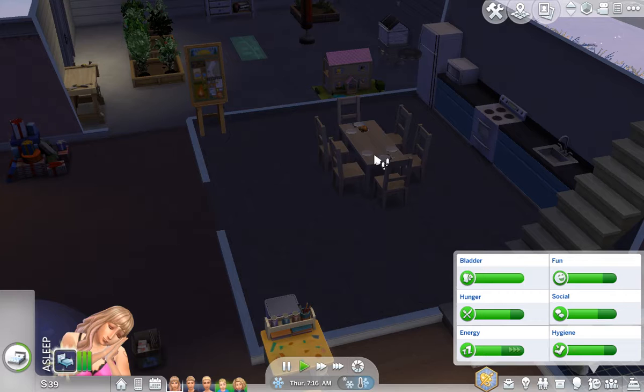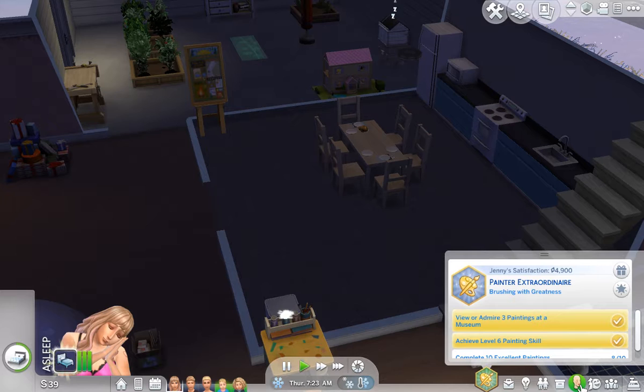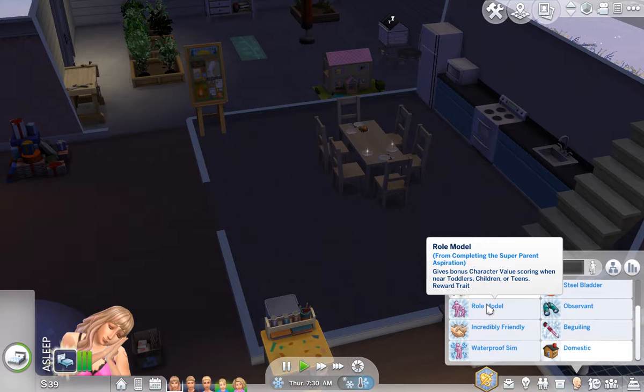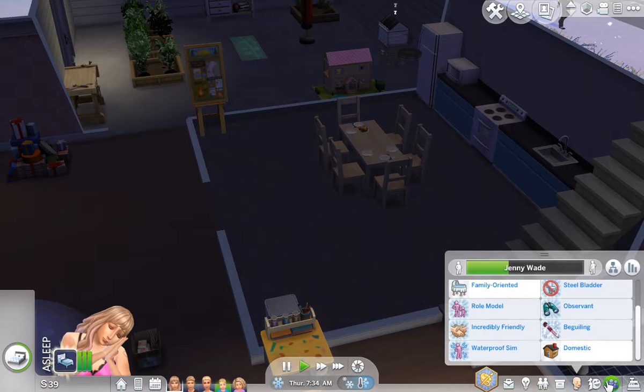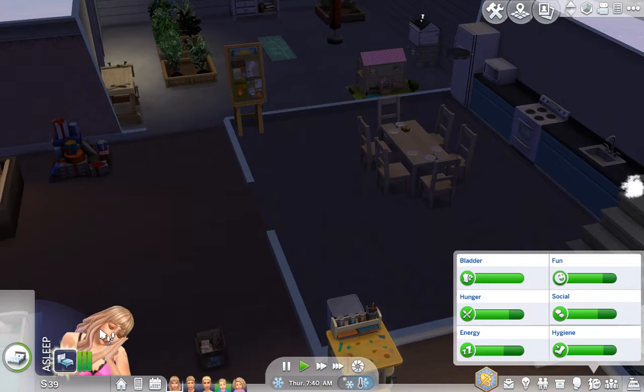Jenny. How's she going with her points? We've got 4,900 aspiration points. We need, so we've got super parent or a role model. Role model one gives bonus character values at scoring when near toddlers, children and teens. Water trait: she's waterproof, when it's raining she's waterproof. She's got steel bladder, but I want her to, like, not get that tired that often.